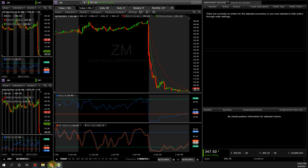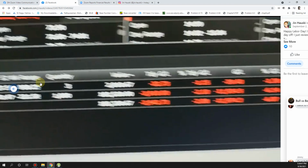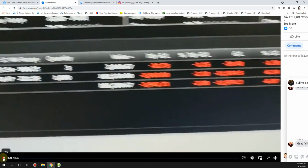But you can clearly see my first bull trap experience right here, where I took a huge loss. I want to share with you guys. This is based on experience. So let me zoom out here and play this footage.